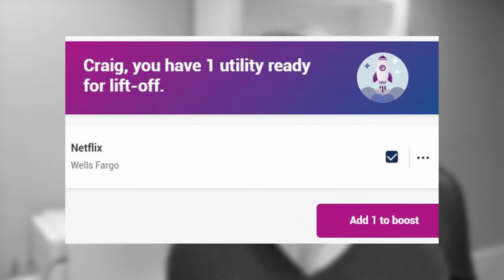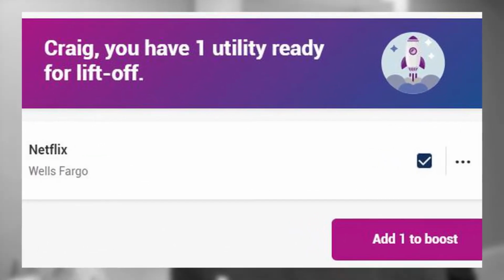And that's not to say that's going to hurt your score, but some issuers or some lenders might discount the effect that Experian Boost has on your score because you are able to curate just the good stuff. So that is something to keep in mind. And that's really the one big downside to Experian Boost.